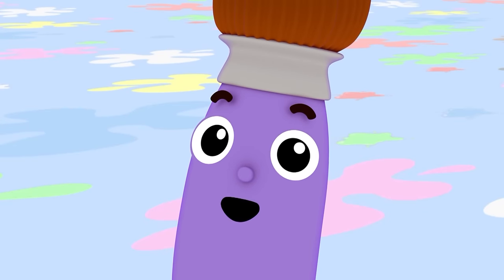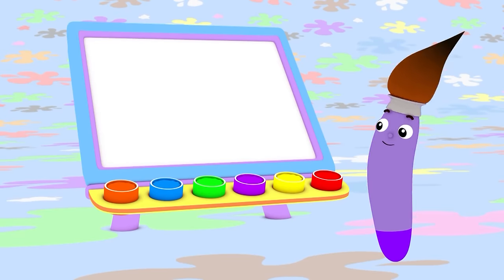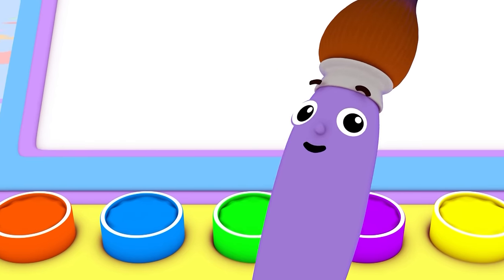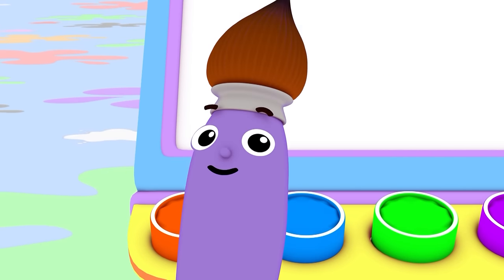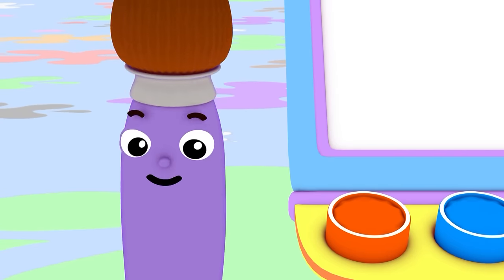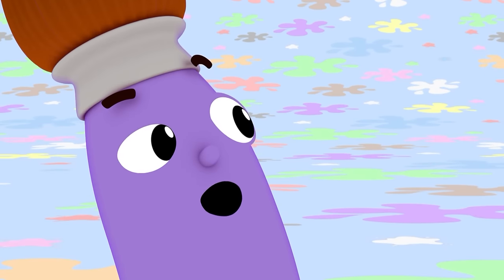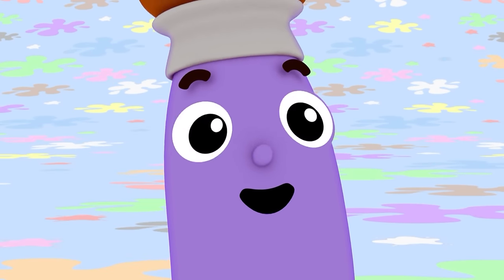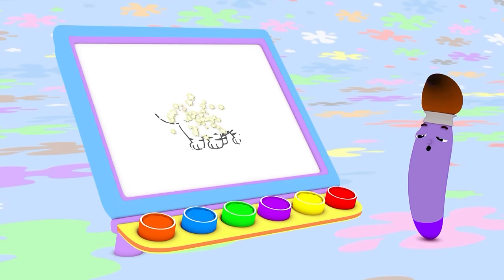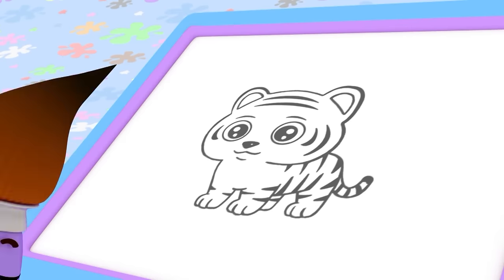A favorite? I don't have just one favorite color. I love them all. I choose colors by what I feel like painting that day. What do you want to paint today? Today, I feel like painting a tiger. What color should I use to paint a big tiger?